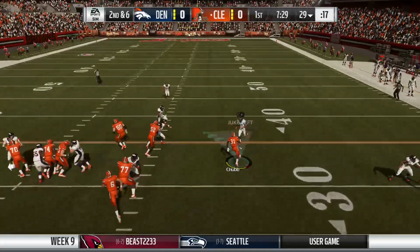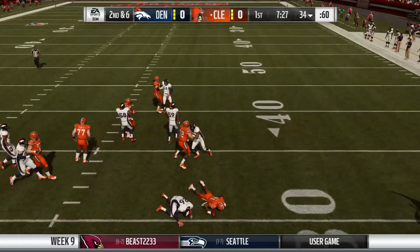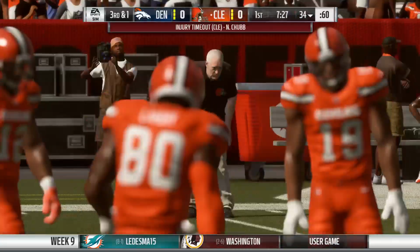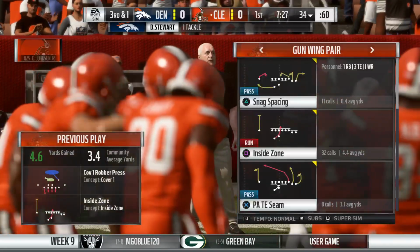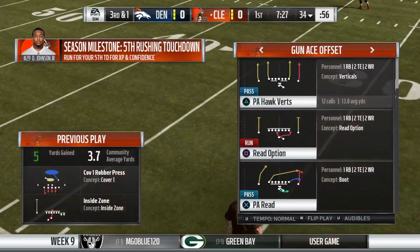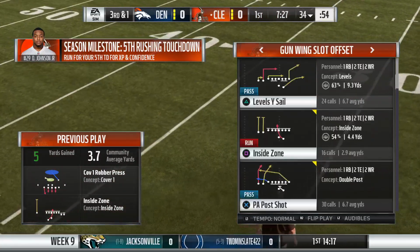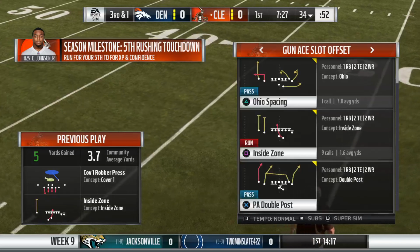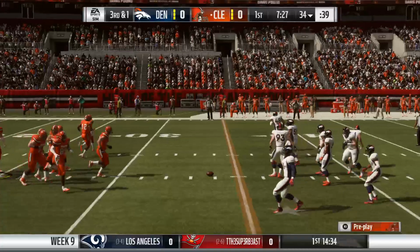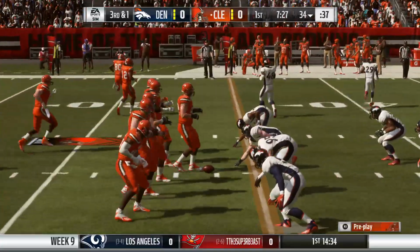A first carry now for Nick Chubb. And he'll take this up near the 35, maybe the 34. And now timeout is whistled as it appears there's a Brown shaken up on the play. We'll check on his status when we get back. But just play number 3 here on the opening drive, and it's an early 3rd and 1.